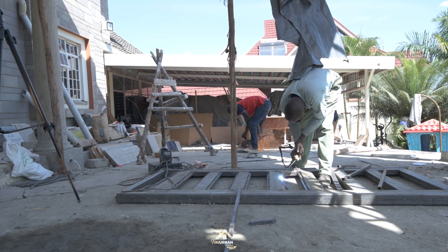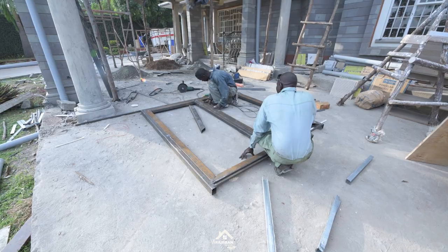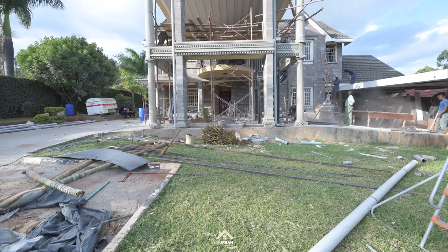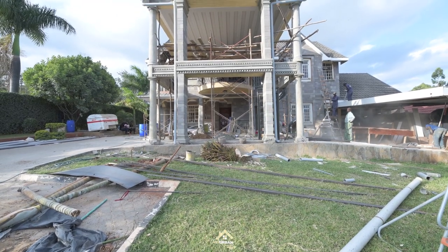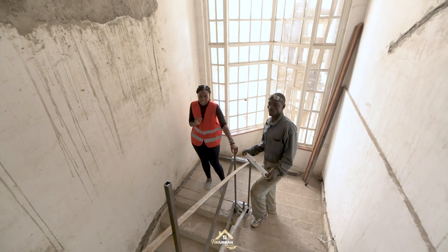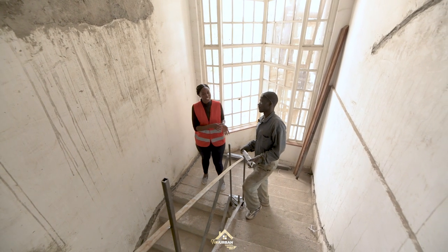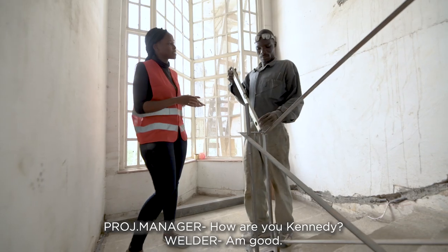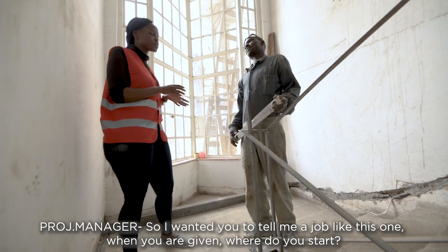Project, everything is custom made. We did not buy anything and install because we wanted to make sure that everything was made from scratch. And that's the exact same thing that we're doing with this grill for the staircase. Now I'm here with Mr. Kennedy, who's going to tell us a bit more about that process. Professor Kennedy. Fit sana.